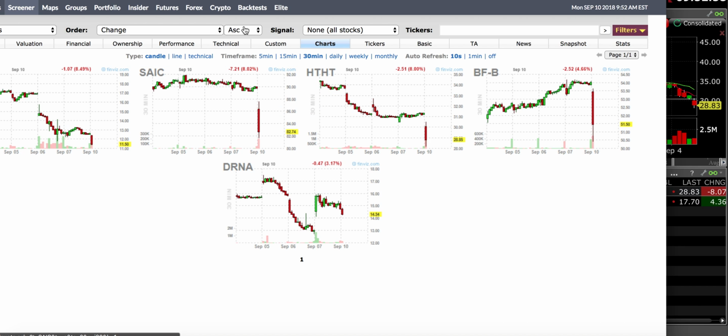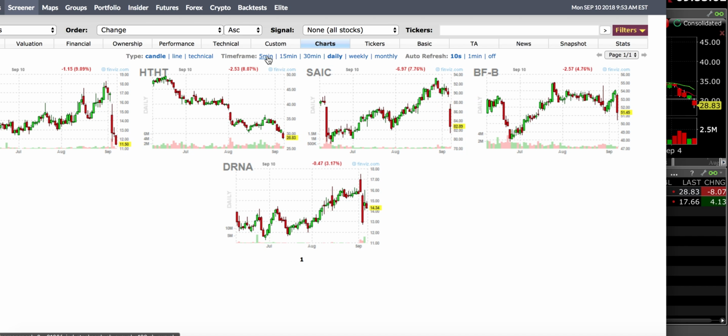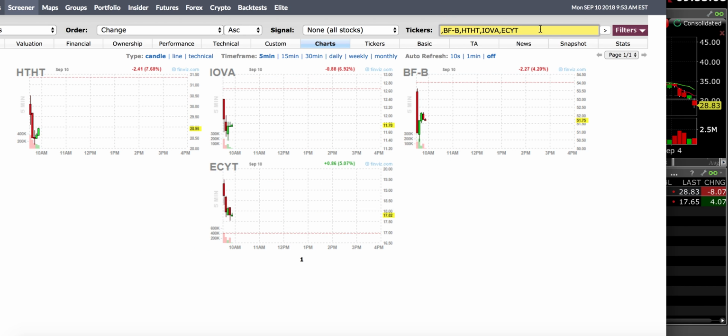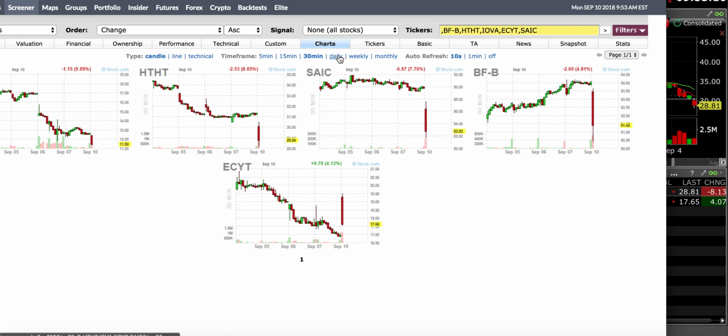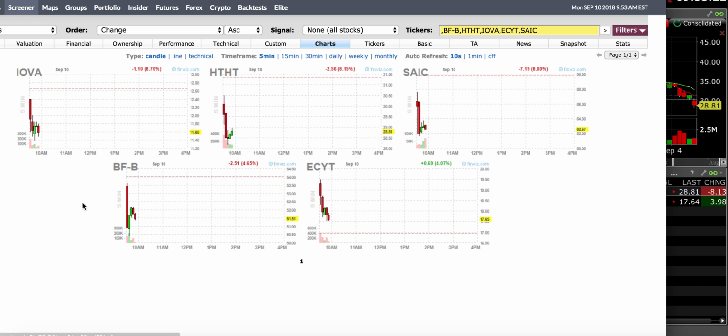This SAIC is a new name which came in on the scanners now, so something I definitely want to take a look at. There's nothing in there, so I'll add the SAIC. Let's do an automatic refresh. So daily, all of them are really okay. Let's see which one's going to set up on an intraday basis, and that's the one we want to go and take.